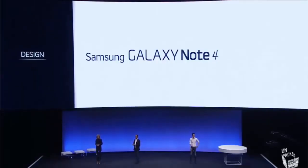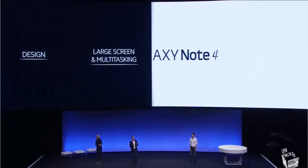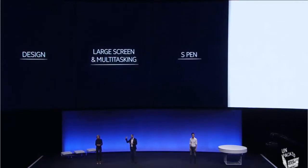Okay, let's give the people what they want. Straight down to the tablet is the best description. But just as the Liger doesn't ask whether it's more lion or tiger, either way, it's great to look at, and it's an extremely powerful beast. It's a great analogy, I think, Rachel. But let's take you through the headline capabilities of the Galaxy Note 4: design, large screen and multitasking, S Pen, and camera.